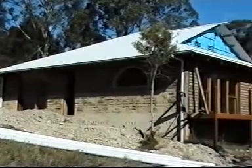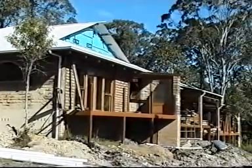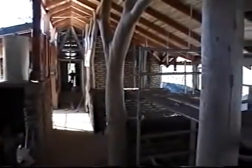Since the mid-1970s, Rick Horton of Mudlark Building Services has been building alternative, environment-friendly houses and helping owner-builders. His work has been recognised internationally. He was an advisor on earth building in Africa recently.